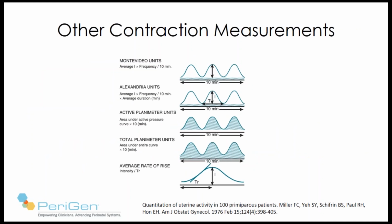MVUs are the most common method of measurement here in North America, but we wanted to show that there are a few others out there in the marketplace. It tends to be that we, as a whole, use the MVUs when we're counting out and documenting the units of measurement on the unit. So we wanted to show you that. And again, in the example provided, we take the amplitude, subtract the baseline, and add the numbers together within that 10-minute segment to give us an estimation of what we've seen within that 10-minute period.